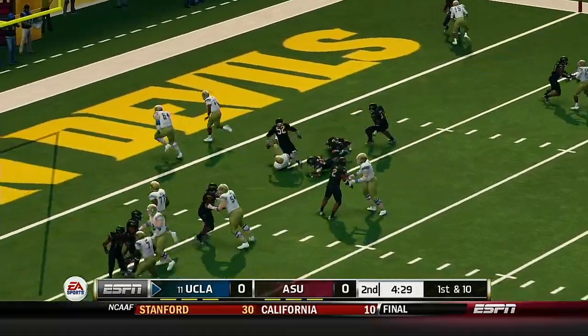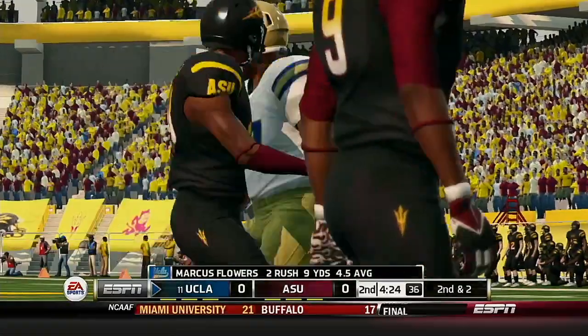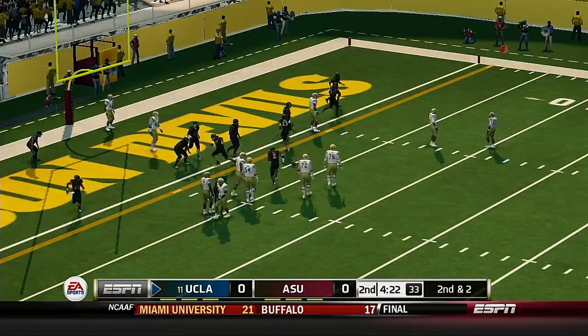Here he goes. He's tackled at the 3. Called a gain of 8 yards. That makes it second and 2.